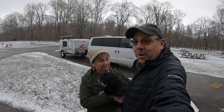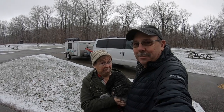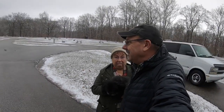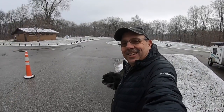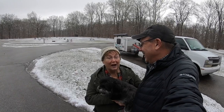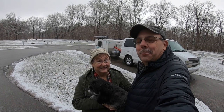I got to say one thing, though. Look at those people over there. We had a couple camping here last night, and they're in a tent. Look at this. I don't know if you can see it. Whew, man, it must have been cold last night. Boy, did they have a huge fire going last night. So, all right, let's jump back in the van where it's warm and get going.